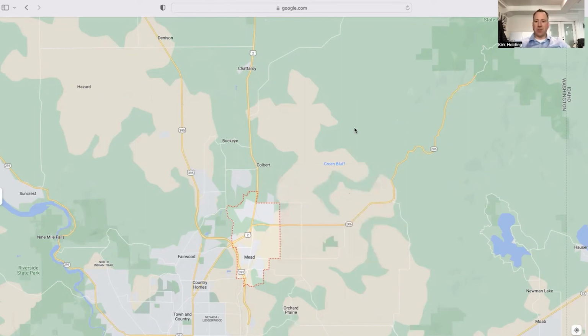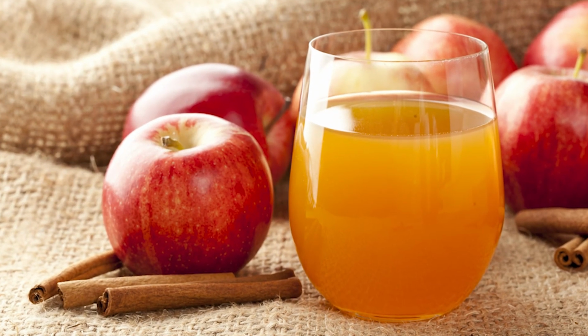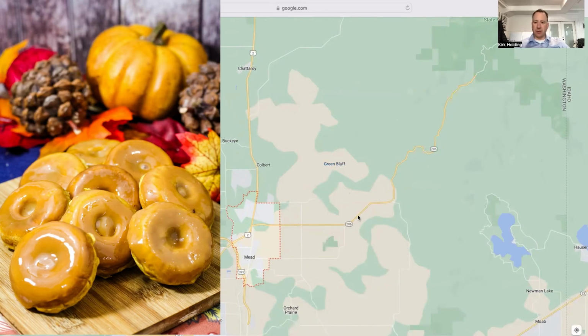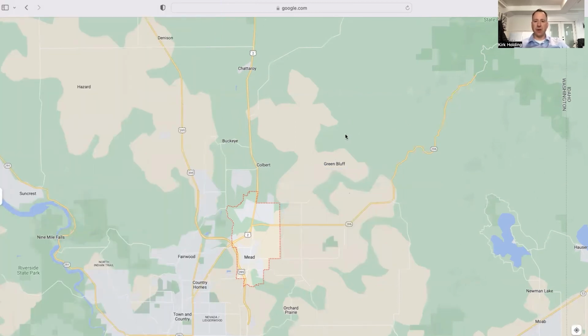And one of the neat things about Green Bluff is in the fall, you can come pick apples, apple cider, fresh apple cider, pick pumpkins. They do a big kind of harvest party for the kids. Some of my favorite, pumpkin donuts. The line literally lines up along 206 here to get into some of those. But trendy area, fun place to go in the fall and Christmas time too to pick your trees.